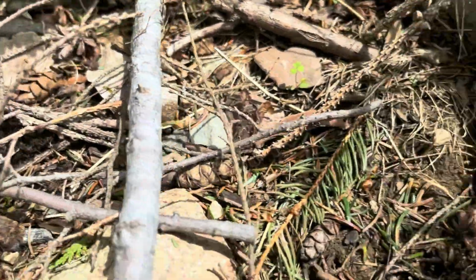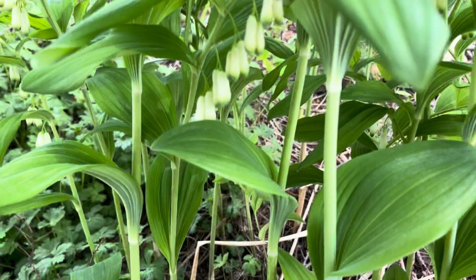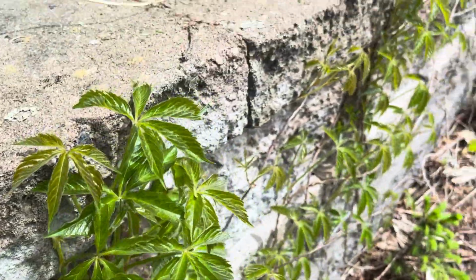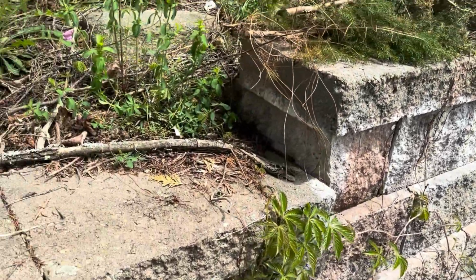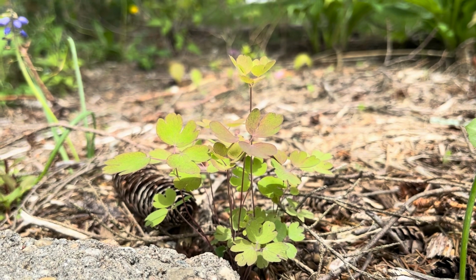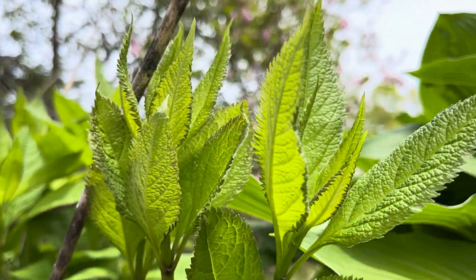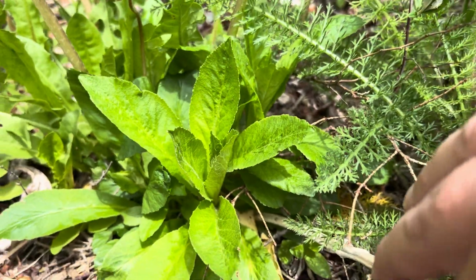Some little things. More Solomon's seal. The Virginia creeper is starting to creep along the wall. I've started to clean up the flower beds. Still lots of cleaning up to do though. This Aquilegia will have red flowers on it soon. Joe Pye weed. Lobelia.